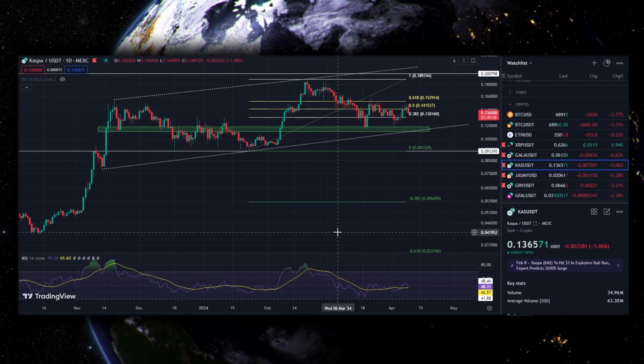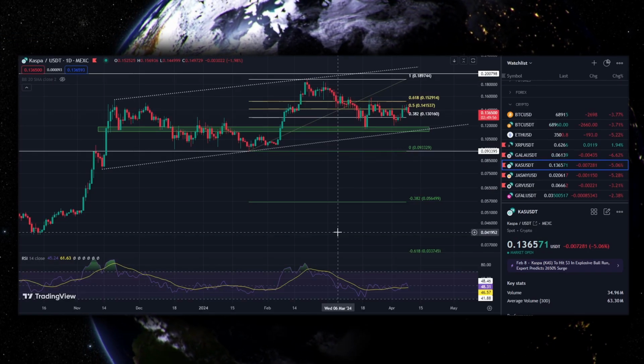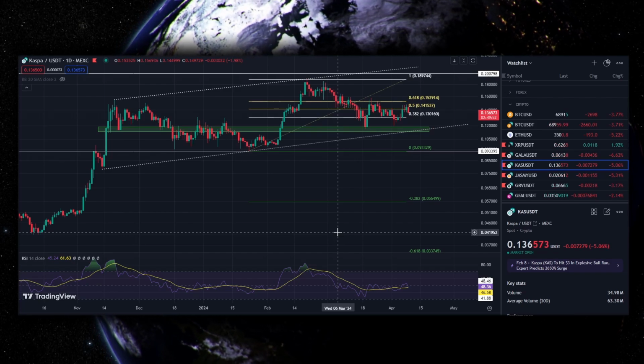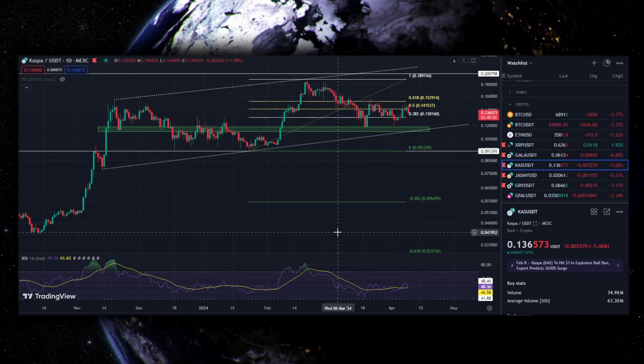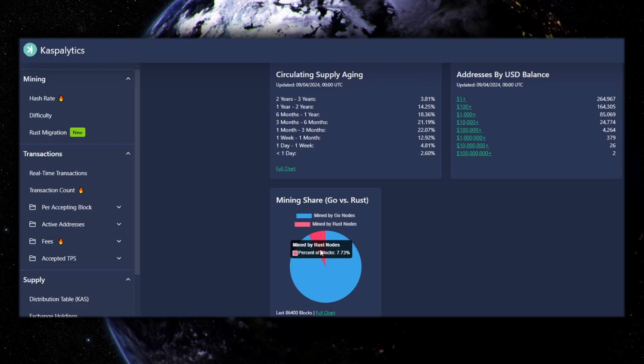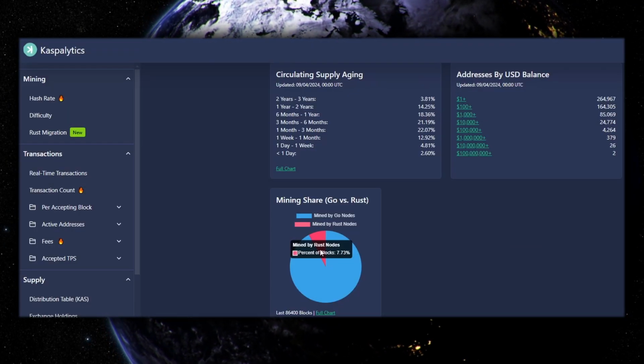And Kaspa, who has stood the test of time during the worst crypto bear market in history, is about to see its first ever bull run and has the potential to shock all of us. Many catalysts are on the way for Kaspa. The Rust migration, which is now at 7.73% and rising.